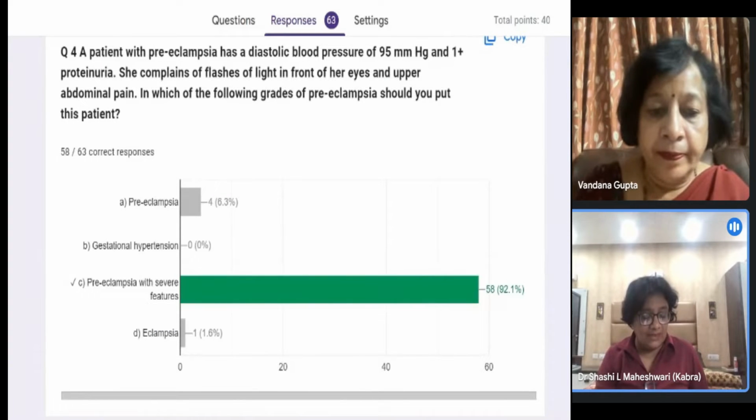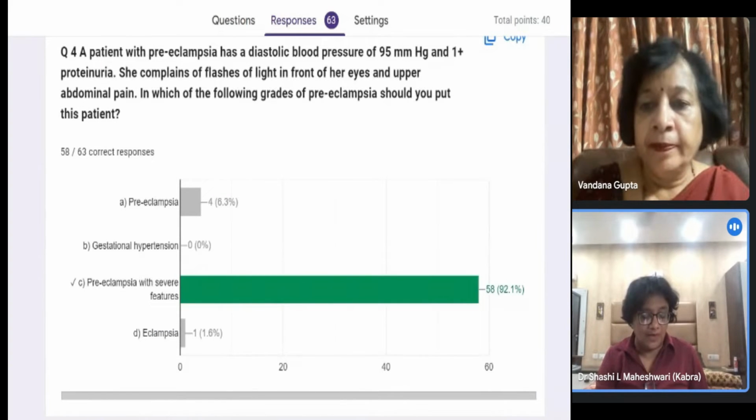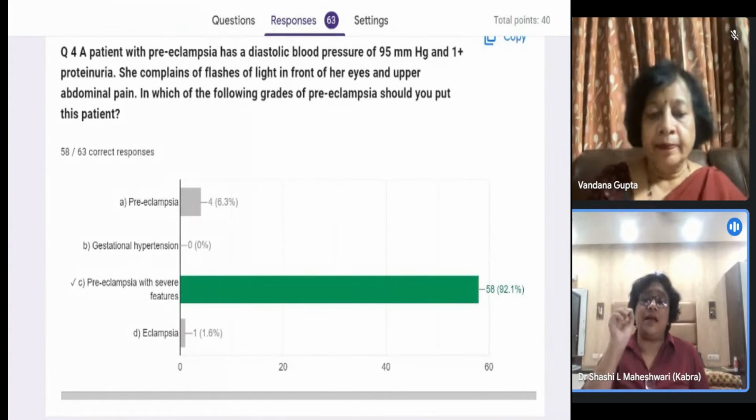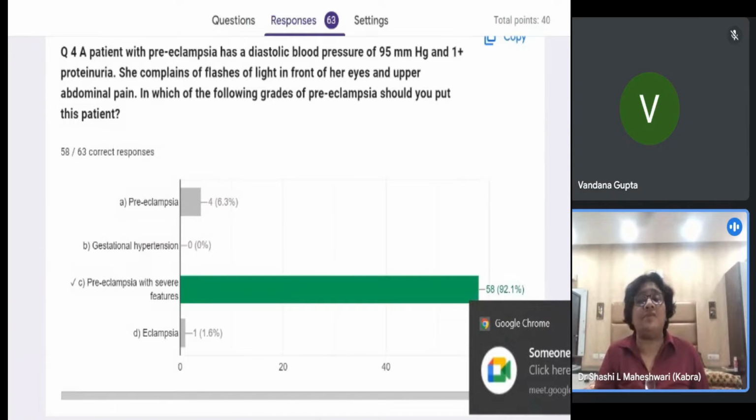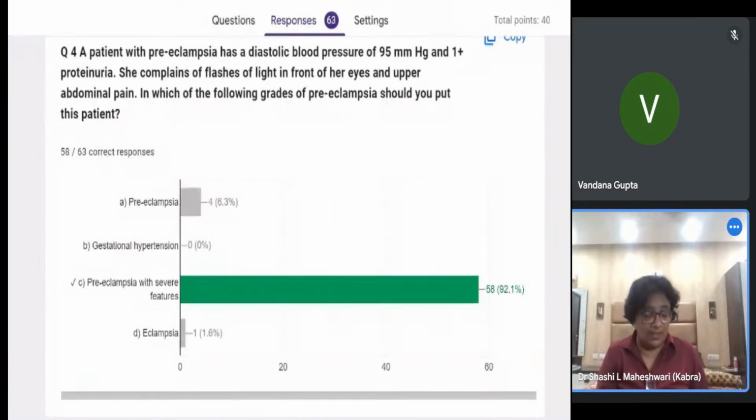So why the severe features? Because when the patient complains of flashes of light in front of her eyes, that is very, very important. It is a clear harbinger and indicator of impending eclampsia very quickly. So in fact, our patient should not come into this stage. We should have given prophylactic magnesium sulfate before that. So the answer is right, preeclampsia with severe features.